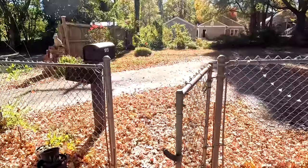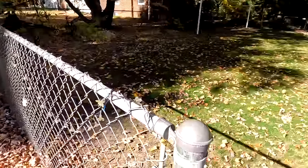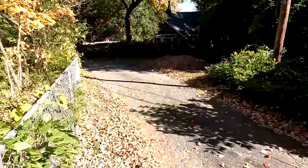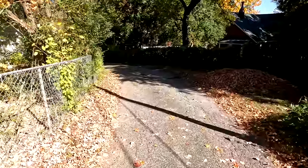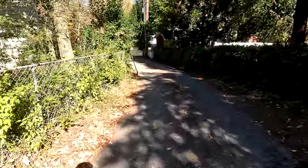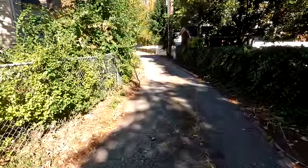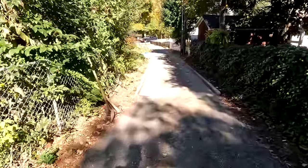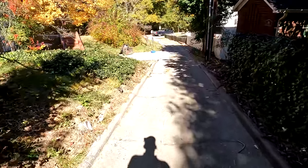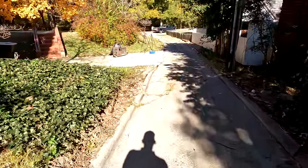huge dump truck asked this homeowner if he could drive this huge dump truck up the homeowner's alleyway here. And the homeowner said, no way. And then when the homeowner wasn't home, they did it anyway, and they busted up a bunch of the concrete here. And so we're just gonna replace all of it.